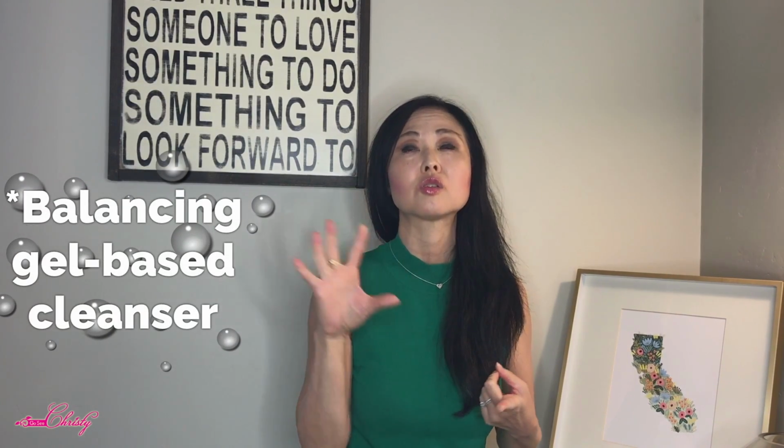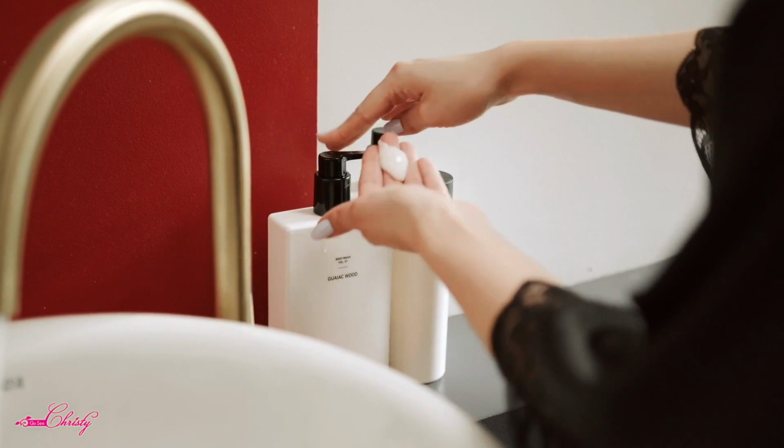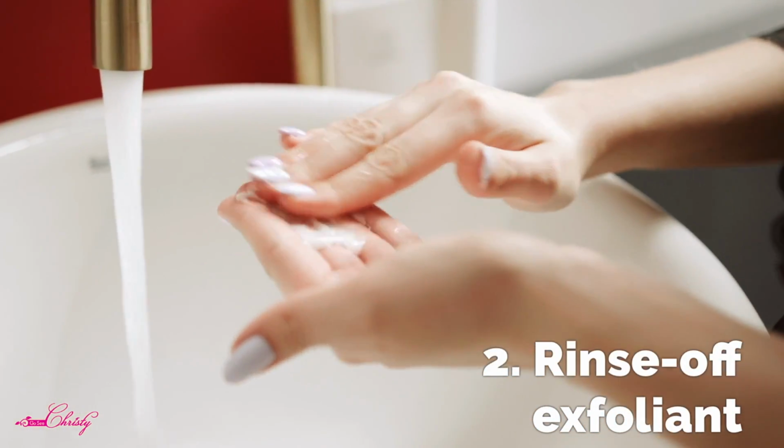First thing we did is we replaced her cleanser from an exfoliating cleanser to just a balancing cleanser. We had to get her pH under control. It was way too acidic based on all the products that she was using. So we used a balancing gel-based cleanser because her skin was combination oily, but really, really dehydrated. Second thing we did is instead of the leave-on exfoliant, we changed it to one that she could use and then rinse off, so she was still exfoliating her skin.